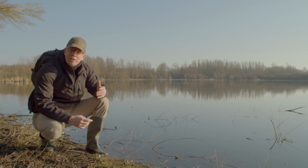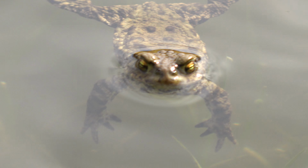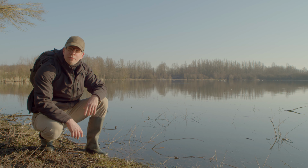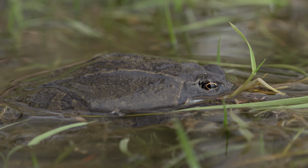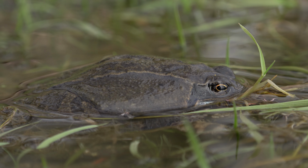So today I'm here to document this annual spawning behavior of these beautiful amphibians. And today I'm looking for toads mostly. And these toads reproduce every year. They mate for a couple of days to weeks. So usually around dusk, the females enter the water.